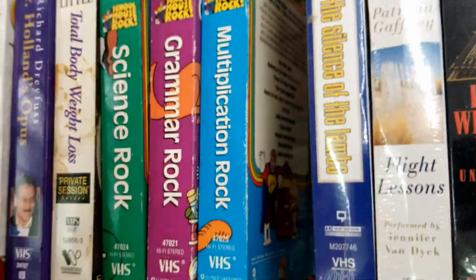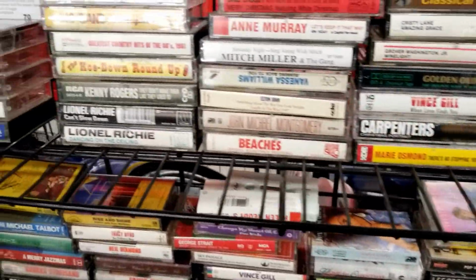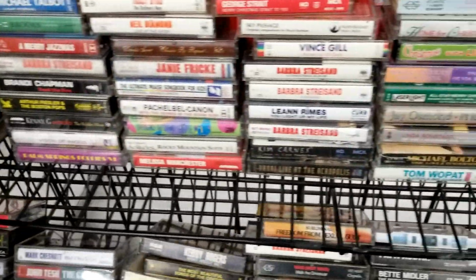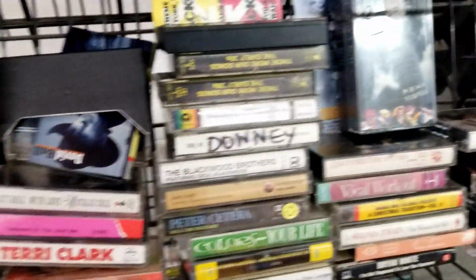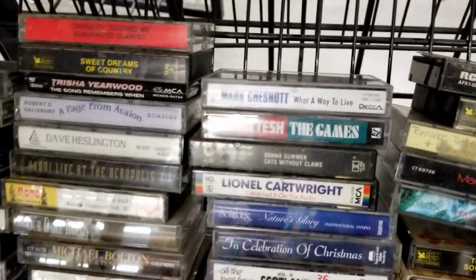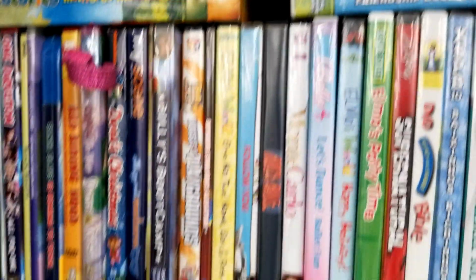Oh. That's cool. Bunch of cassette tapes. A lot of old country, Barbra Streisand. If there was anything cool, I'd get it from my dad. Here's some John Tesh. Here's some of the newer stuff. I was curious where they had their DVDs.